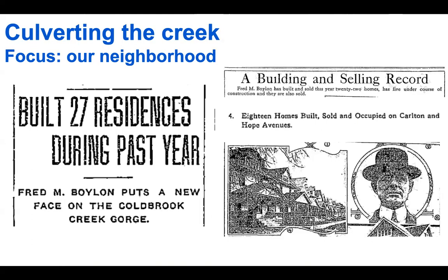Mary and I do appreciate our beautiful home, but we wonder what enjoyment the area could have provided had the creek remained. And actually, there are lots of ways Coldbrook Creek has been enjoyed. So let's go talk about enjoyment now of the creek.